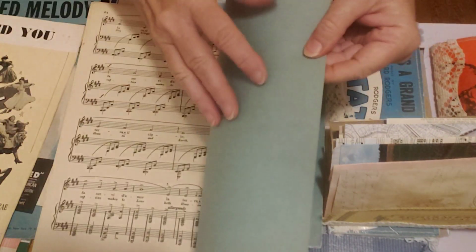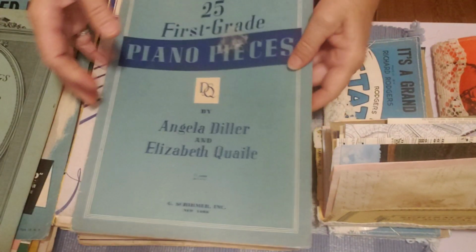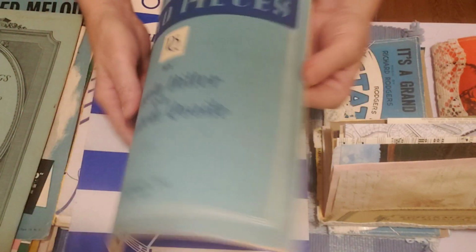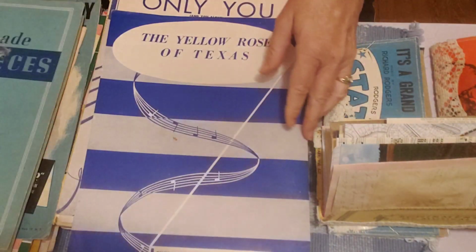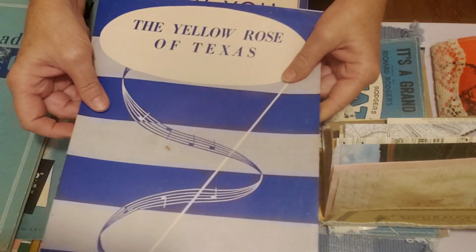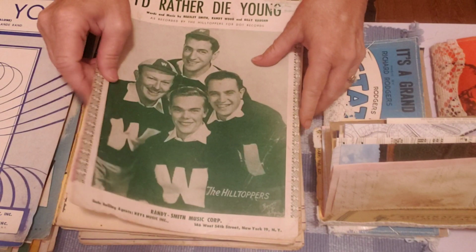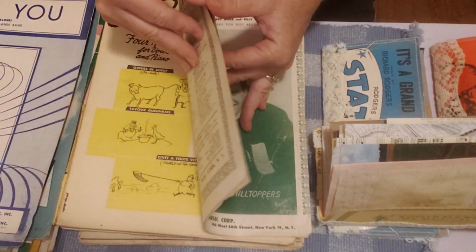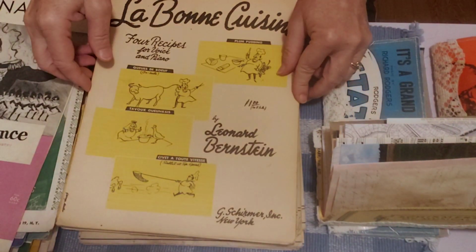And this is a real strong cardstock. That also helps a lot when you're making a journal out of one, if the front cover is strong cardstock. But I'll show you what I did with the ones I'm working on in just a second. So, all kinds of colors and characters on these.